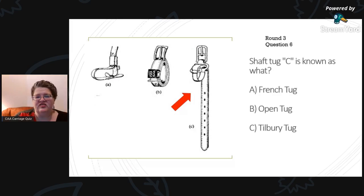Round 3, question 6. Shaft tug C, which is the third one closest to the question, is known as what? Is that A, a French tug, B, an open tug, or C, a Tilbury tug?